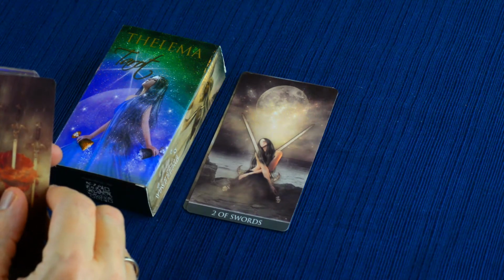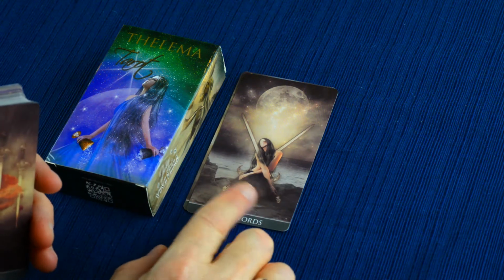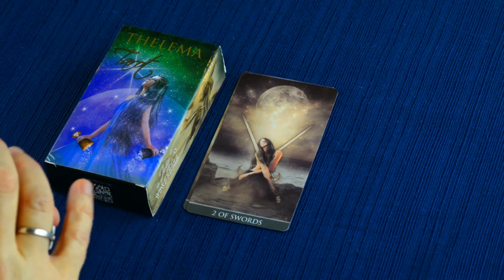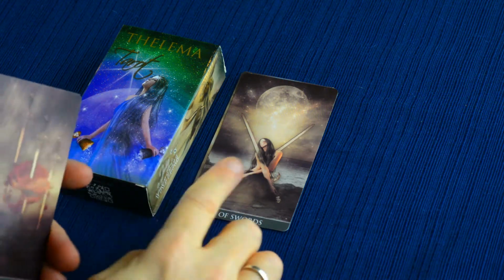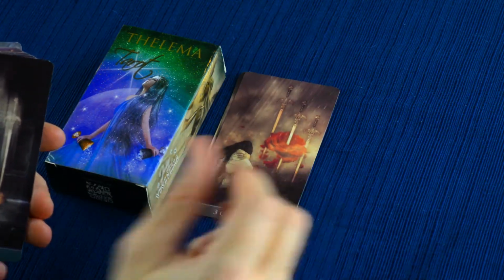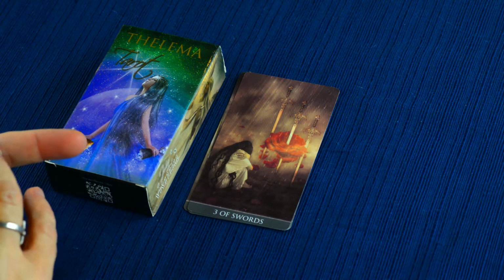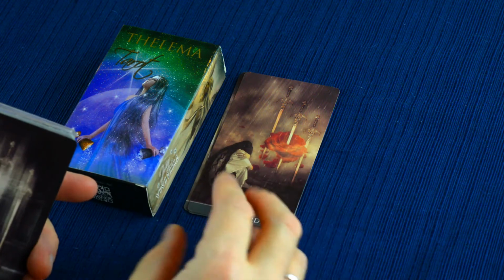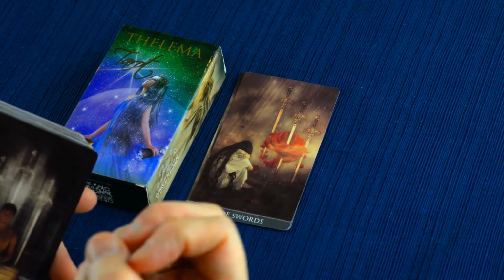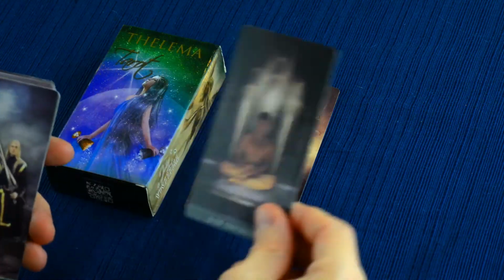There's the Two of Swords. This one, the way the girl in it is looking is slightly different than in some of the other, you know, she's a little bit more distressed, I think, in this one than in some. This one's the Three of Swords. I like how they did not actually have a heart being pierced. I mean, it still has the rose and the redness and all that of the heart, but it doesn't show the heart being pierced, which I really like, because that always kind of annoys me with that card.